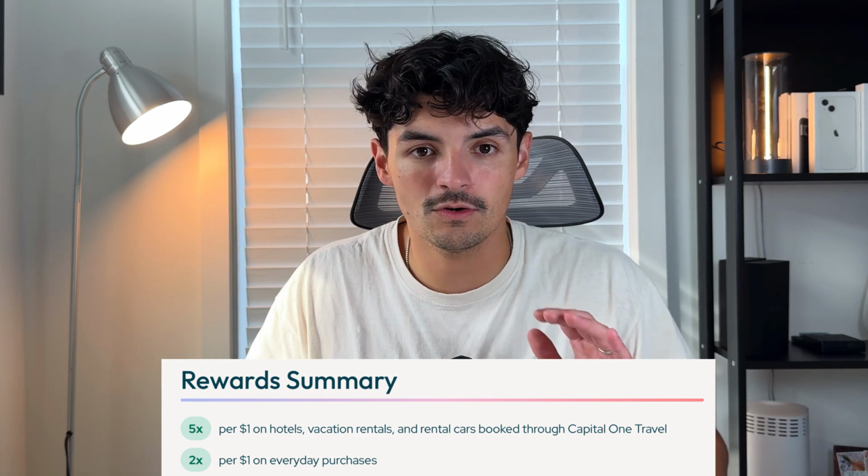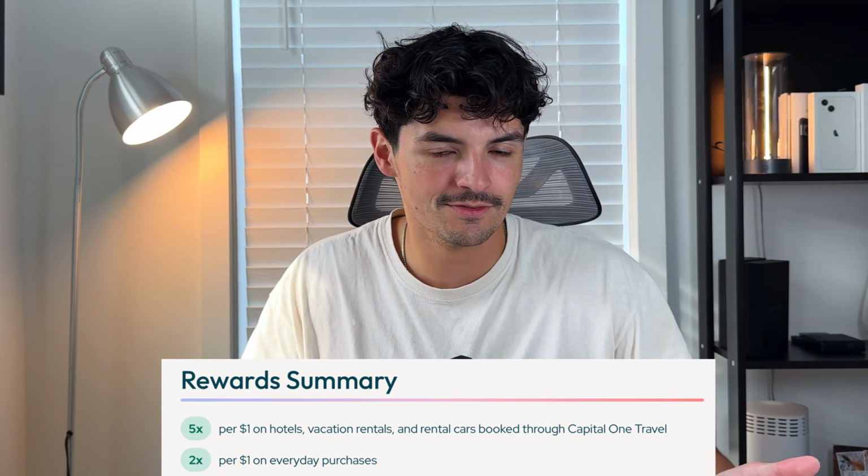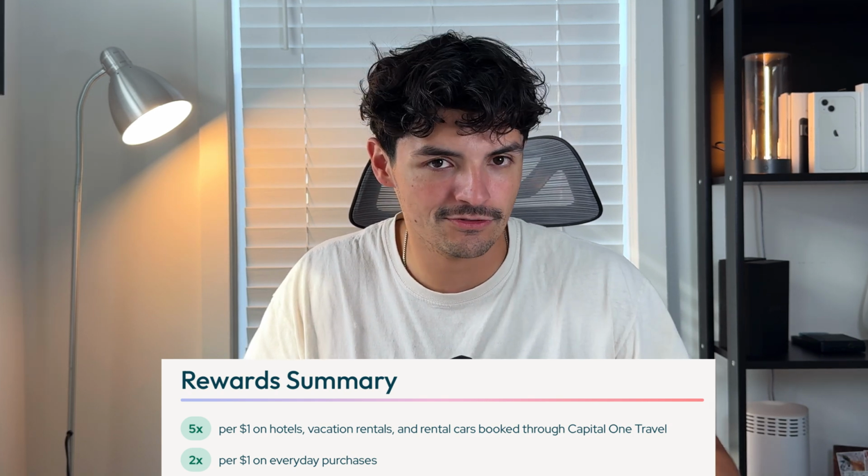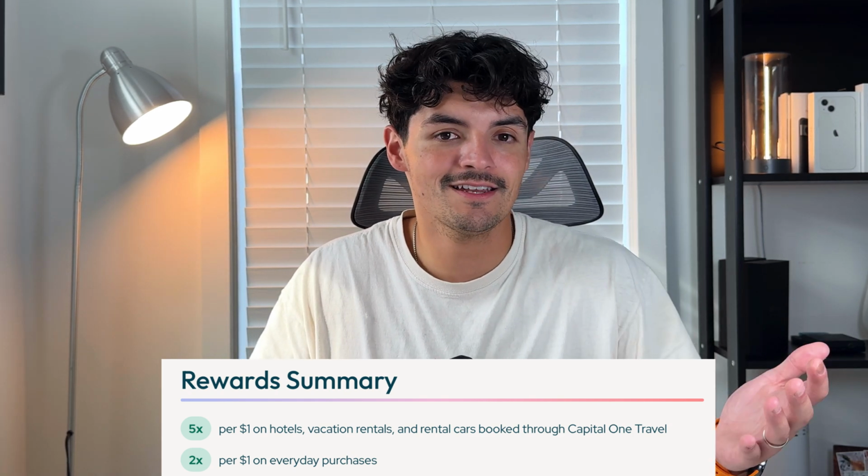But similar to that Venture X card, this is a catch-all card through and through. You get 2x miles on every dollar spent, and that is the only category. You do also get 5x miles on every dollar spent through their travel portal, but I normally consider it just as a catch-all card. So for $95 a year after that sign-up bonus, I would be getting this as a catch-all card for 2x per dollar spent.